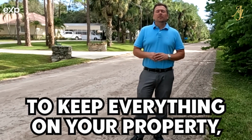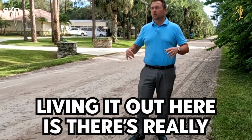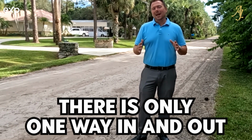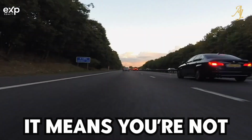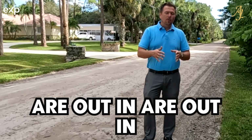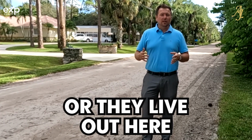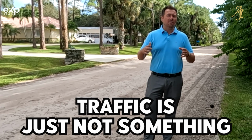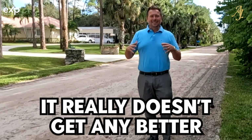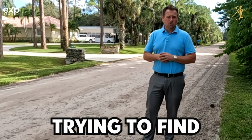So on top of being able to keep everything on your property, another great thing about living out here is there is only one way in and out. And what does that mean? It means you're not going to be getting any through traffic out here. The reason that people are out in Palm Beach Country Estates is because they're visiting someone that lives out here, or they live out here themselves. So secondary traffic is just not something that you're going to get. It really doesn't get any better than that if this is what you're trying to find.